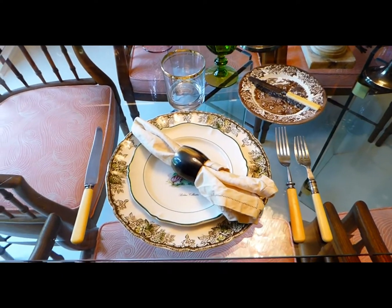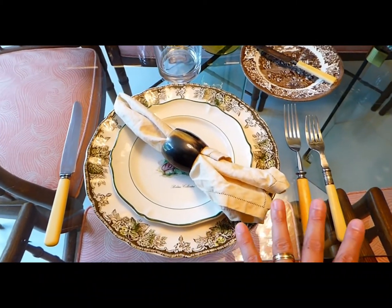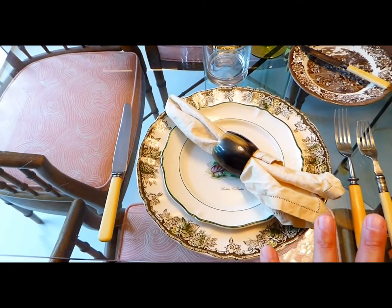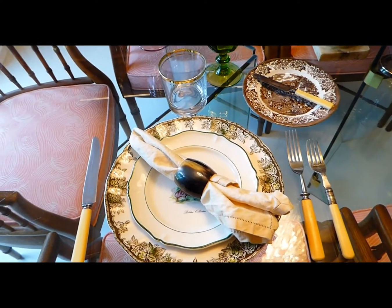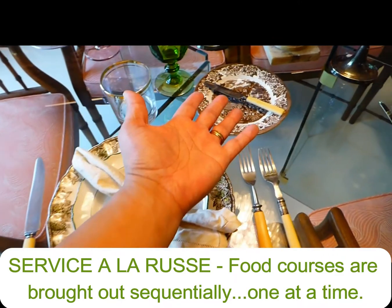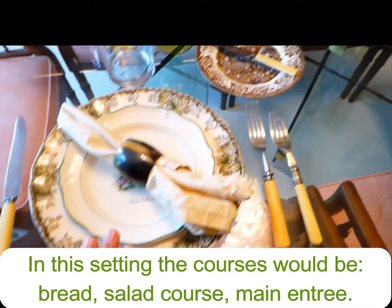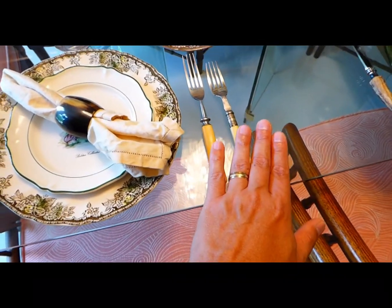Now, for those of you who may not know, let me just talk to you about the utensils. When you're at a dinner and you're setting it up like this, if they do a service like I do, which is called a la Russe, that means bringing out the dishes sequentially. So I would bring out bread for the bread plate, with a separate butter knife, and then a salad for the salad plate.